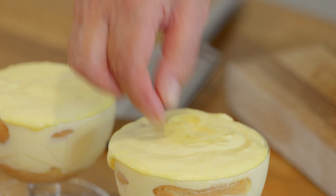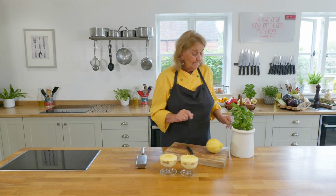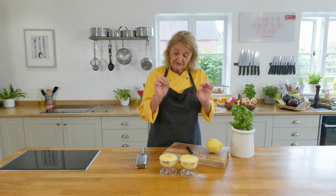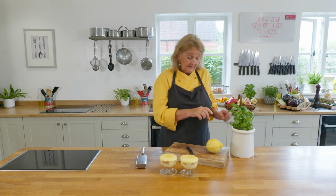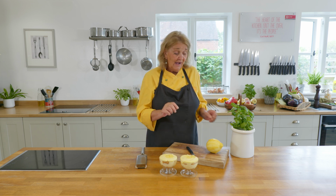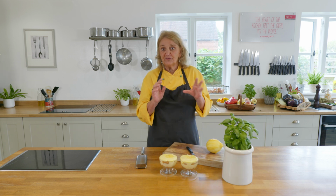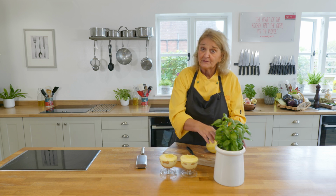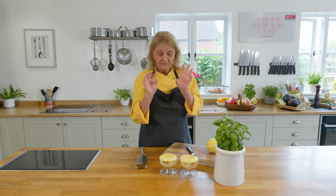Right, so when you've put enough of the lemon zest on top, however much you want really, you can then turn your attention to giving it a little pop of colour. And I'm going to use a herb to do that. And slightly controversially, I'm going to use basil. You could use mint, you could use chervil, but I'm going to go for basil because I love the combination of lemon and basil together. I think they really work.